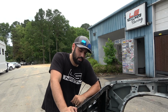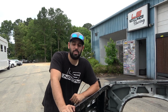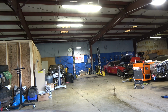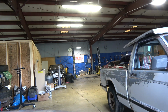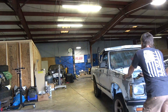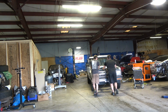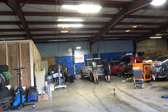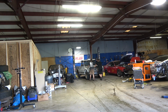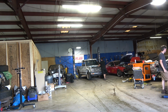Yep. Boy, this thing is gonna be way too nice. Kind of like Wes just put on his. I'm gonna have to keep this truck. Hell yeah. I guess we can pull it forward so we're looking into it, right?